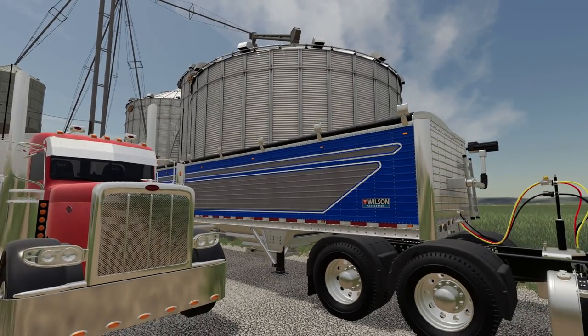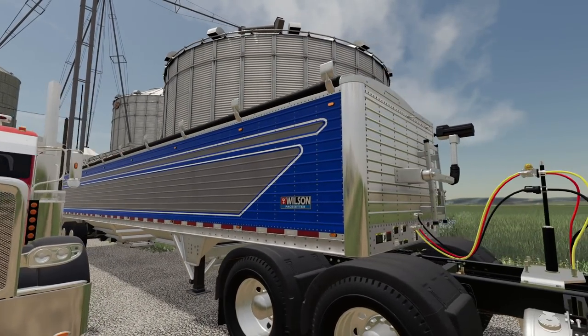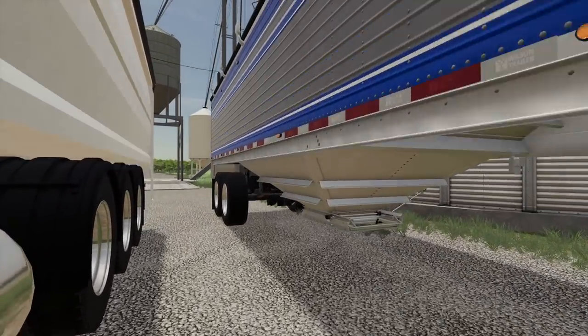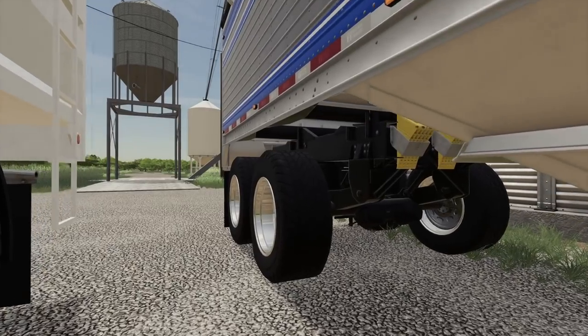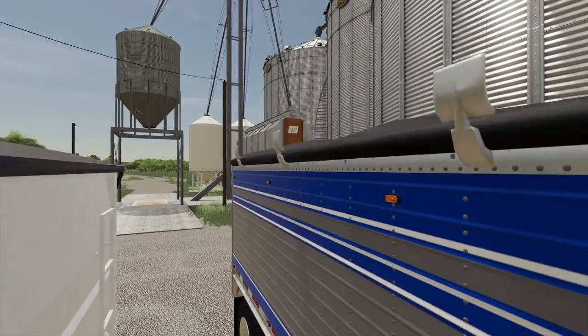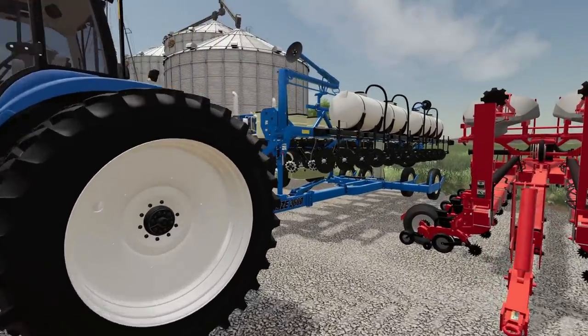Now this is a uniquely painted Wilson trailer. I just love the paint. Ooh, look at these fat singles. Single duals, I think that's what they're called. I probably said that wrong, but single duals on that thing too. All right, that's the last Kenworth.